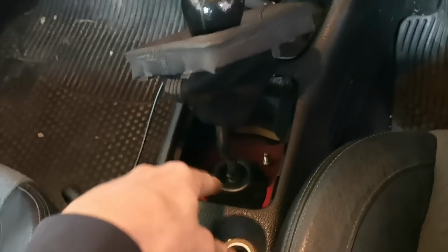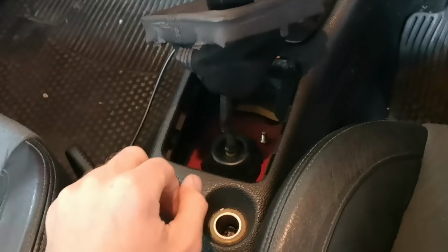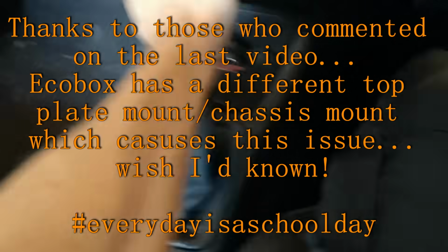And then we might put a little sneaky quick shift on it at the same time, just so that that's not the shift, that's the shift. Be nice, wouldn't it? Okay, well that wasn't simple. Good grief. So I don't know what the EcoBox does exactly.